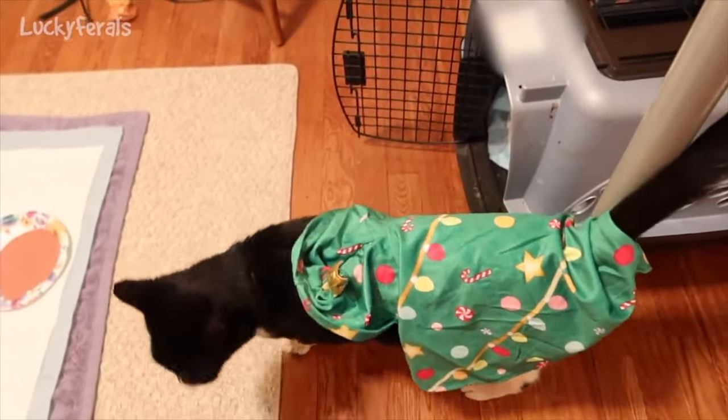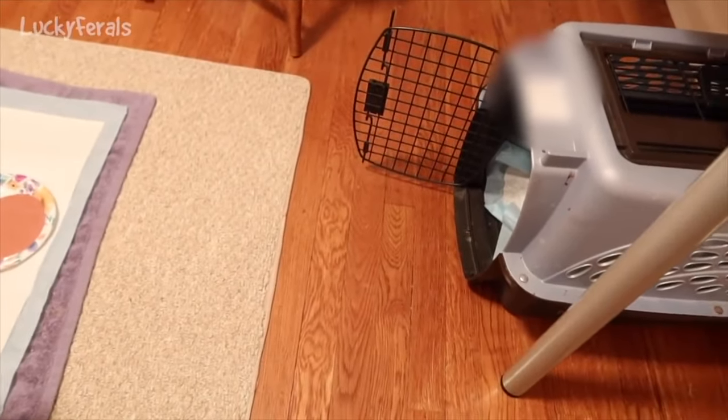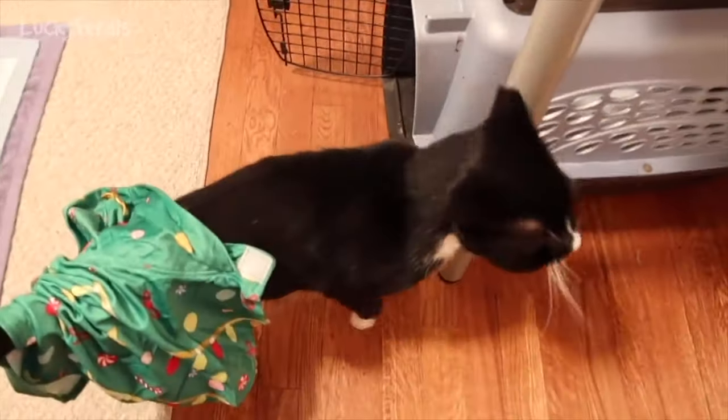So the day after tomorrow, Ditto's going to the vet. That's why I kind of am moving this carrier gradually out from under the desk.